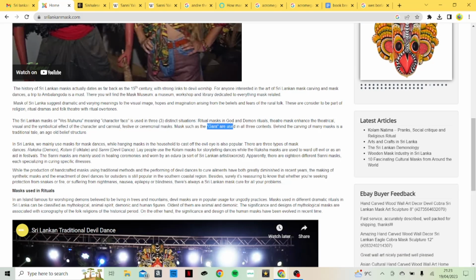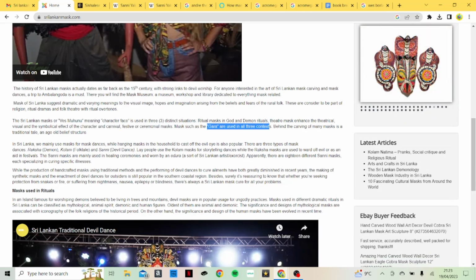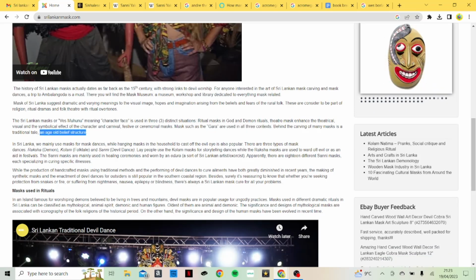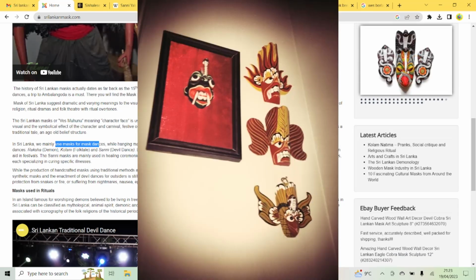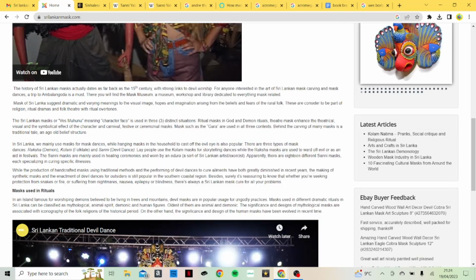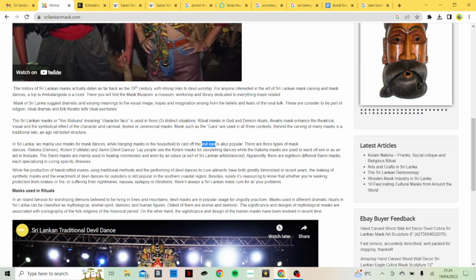So the gara are used in all 3 contexts. Behind the carving of many masks is a traditional tale, an age-old belief structure. So these masks are an echo of something ancient that went through Sri Lankan culture. We mainly use masks for dances, while hanging masks in the household to cast off the evil eye is also popular. So this evil eye concept, it echoes to me a Freemason understanding that the all-seeing eye is to represent that there is a God that over-presides everything. There is a creator.